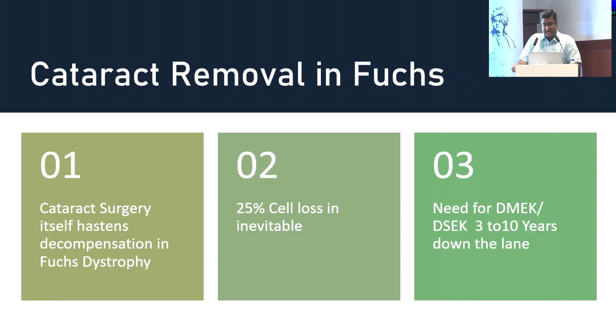So if you see cataract surgery itself, as I've told you, hastens the decompensation in Fuchs dystrophy. Several studies tell that a 25% cell loss is inevitable, however low the phaco energy you use, because of the BSS that goes into the eye and the irrigation that happens. And there is definitely a need for DMEK or DSEK in these cases 3 to 10 years down the line. It is not like a standalone surgery where you're going to avoid transplant altogether in these cases.